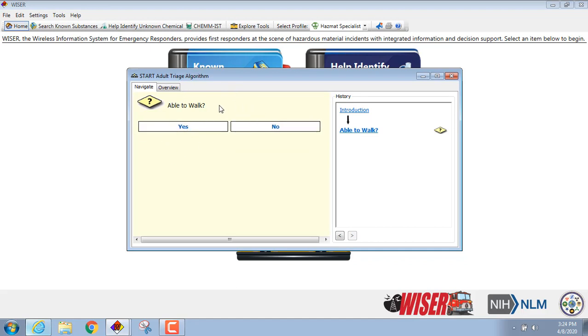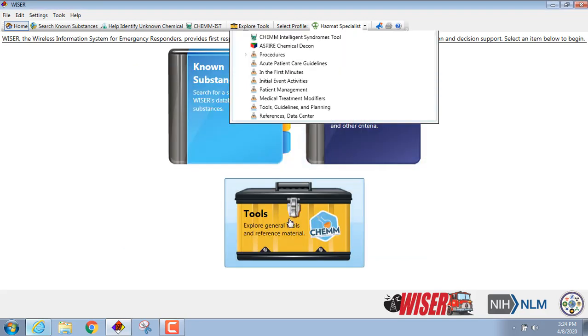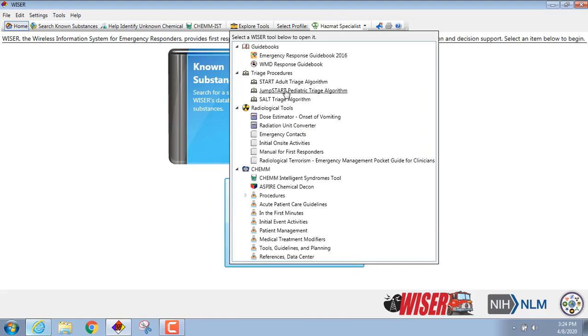If nothing else, this is a nice little tool to help me refresh triage, because obviously I don't get the chance to do it that much, but I teach it in various classes. So this START algorithm is nice for me to come in and refresh. So that's the triage procedures.